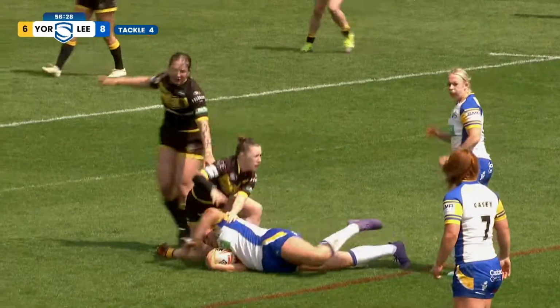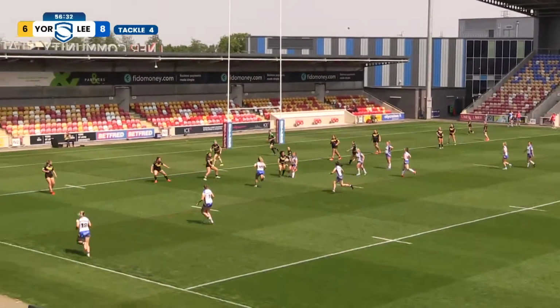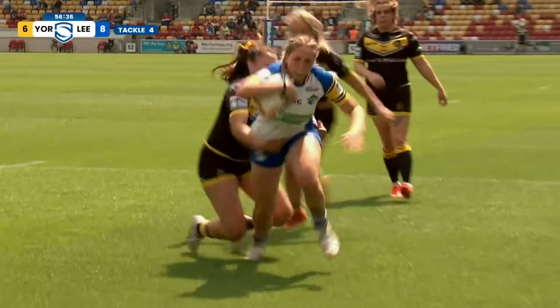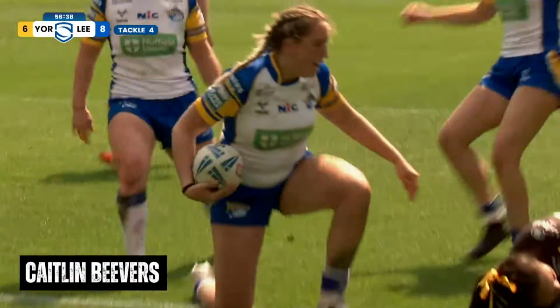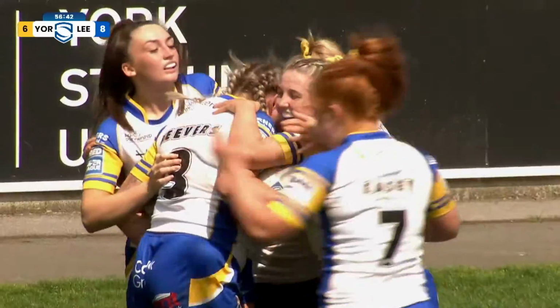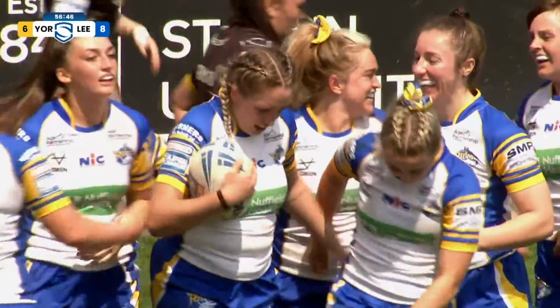It's a good carry, and from where Leeds started this set off, they'll be very happy with the fact that they're going to get a scoring opportunity as the ball comes out the back to Ruby Emright. Beavers back on the inside. She's going to score herself. That is a fantastic try from Leeds Rhinos, and Caitlin Beavers, who created one in the first half, does brilliantly to score one in the second.